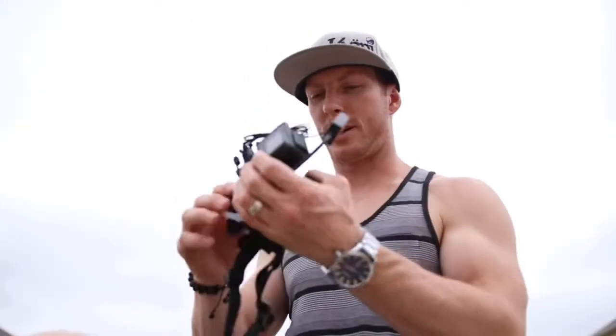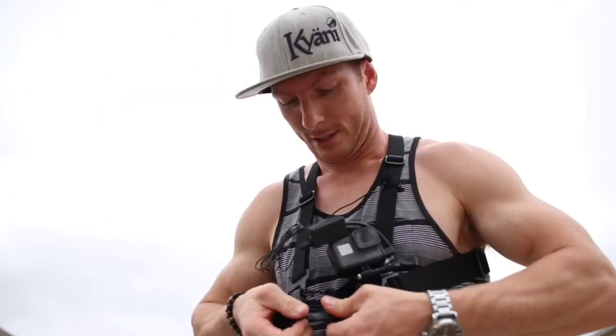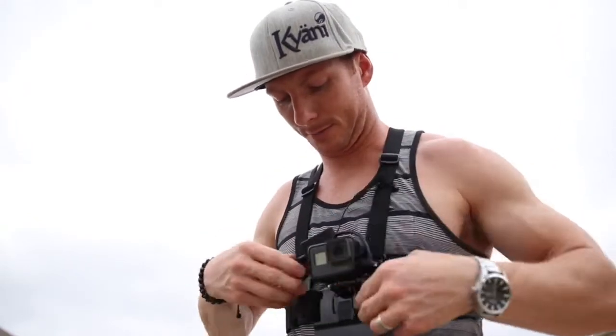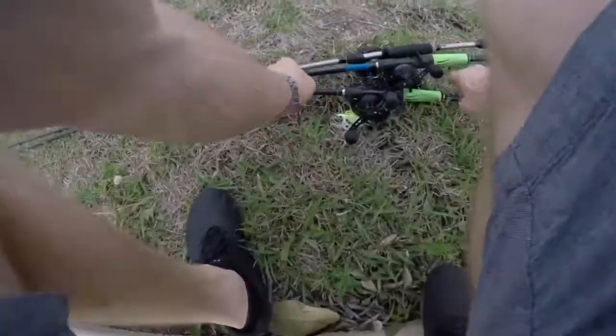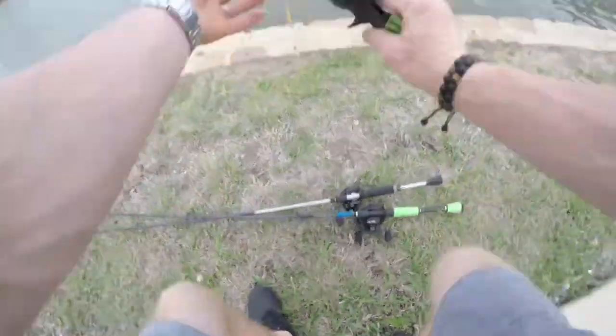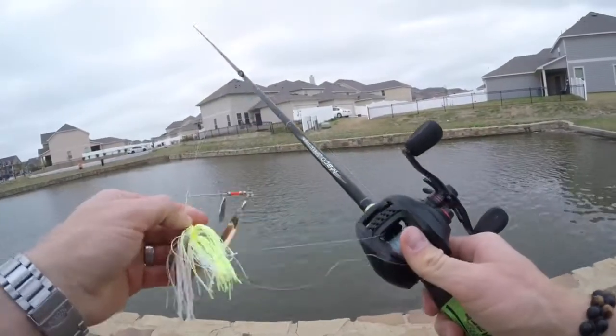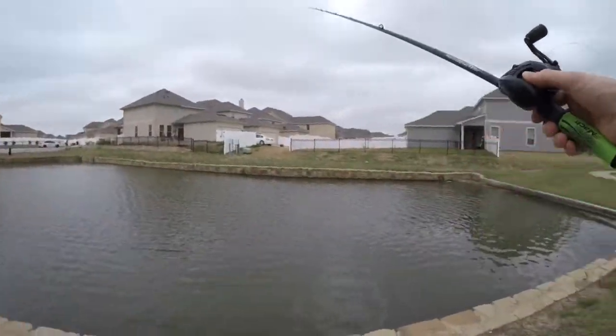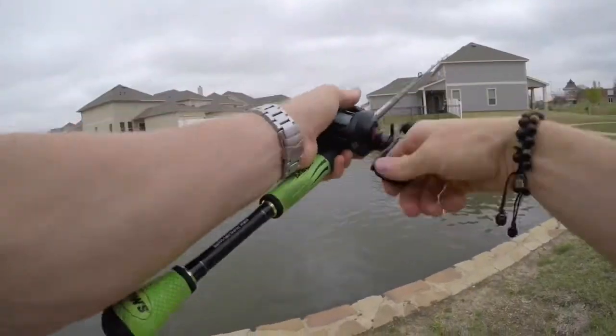All right, it's not looking too bad right here. We're gonna give this spot a shot, see if we can get something. Dang, this one is tight. We're operational. Spinnerbait first, why not? This one caught a fish in this area of the pond last time I was here. So we'll just try it.